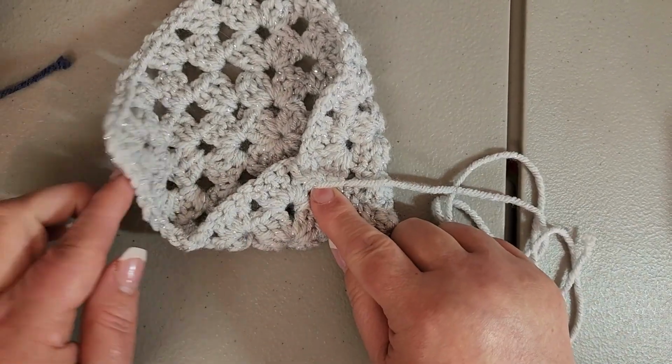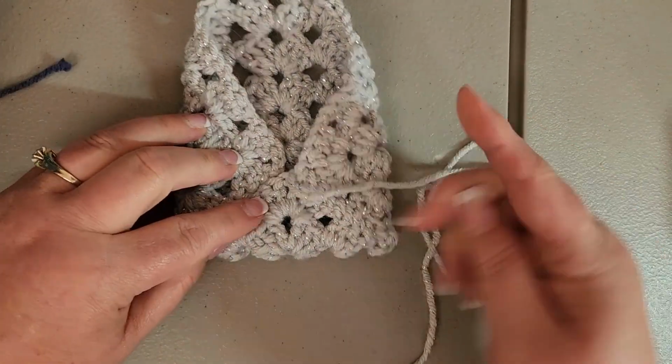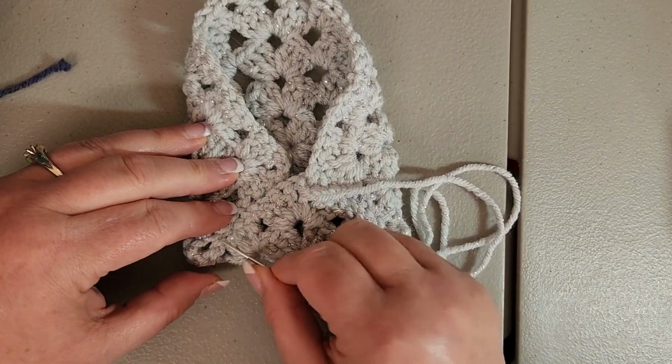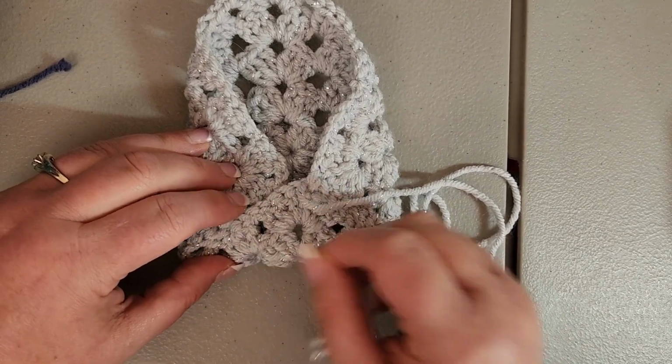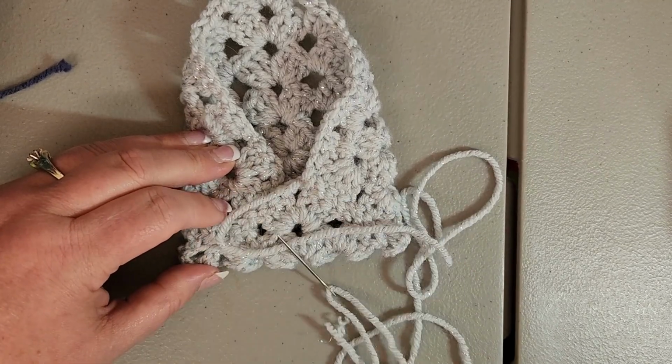And then you're going to do the same thing with this side. All right. So I'm going to end here, and you're just going to sew down and fasten off your yarn. I'm going to go ahead and do this side off camera. Go ahead and seam up both your sides, and I'll meet you back here when we get both of these seams done.